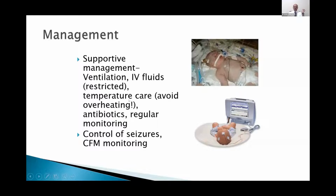We should be careful with the temperature care. Avoid overheating. So the passive cooling concept is coming in, but we should be very careful that till we decide that the baby needs to be cooled, avoid hyperthermia rather than actively cooling the baby to a cool degree, because cooling also drops many of the vital parameters. You should be careful that you're monitoring carefully. So the more important thing is to avoid overheating. So you may reduce the heating setting, monitor the temperature, keep it around 36 degrees or so till you decide on cooling. Don't cool down rapidly when you haven't decided, because the assessment of the baby's neurology will be affected by the temperature as well.